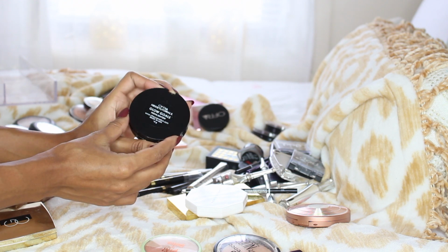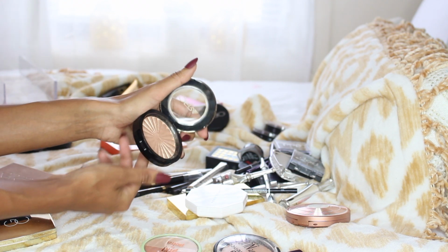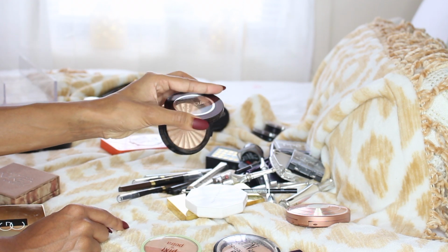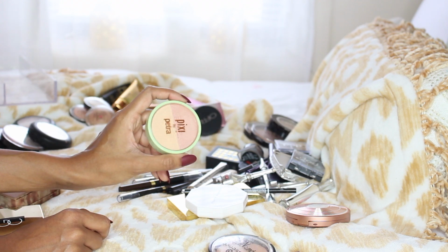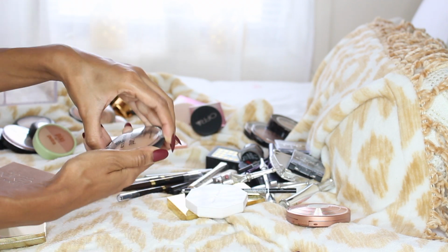I believe this one is the new Nikki Tutorials. Yes, Glow Goals. I was actually looking to share this in my monthly favorites and I couldn't find it because it was all the way in the back of that drawer. So yeah, let's just say I've been really loving this. Pixie highlight, a really great drugstore highlight, but I'm going to be adding it to the friends and family pile.